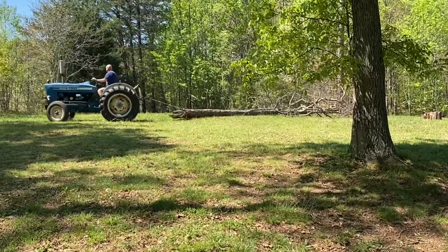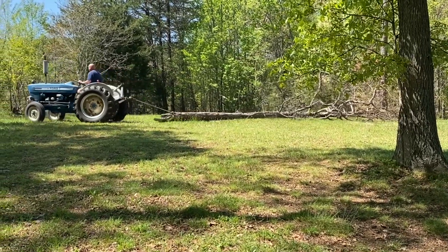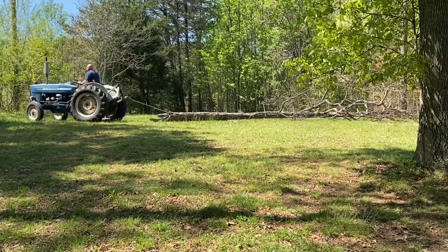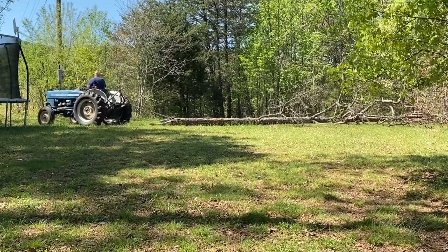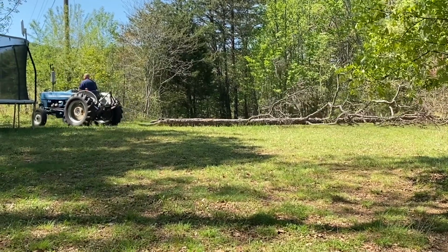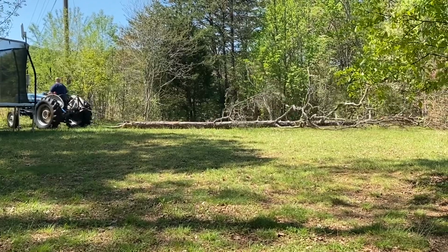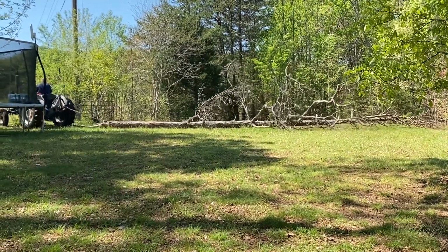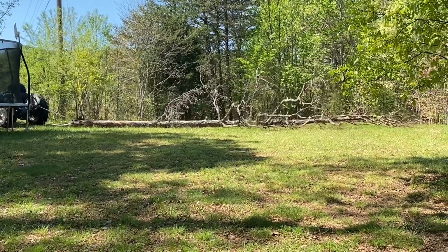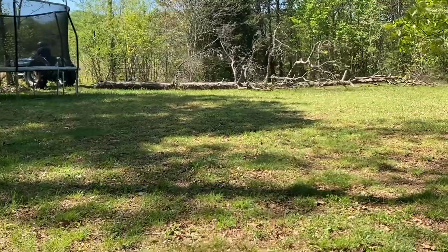The old pine that finally getting moved. The wind just snapped it off in the middle of the storm, maybe 2 years ago. It was the top of a very tall tree. I'll show you where the tree was.